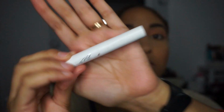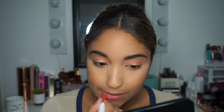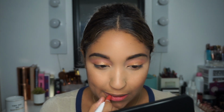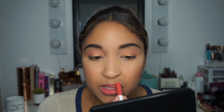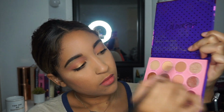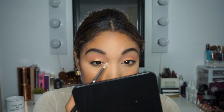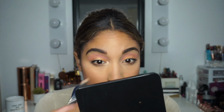So then I'm taking the shade here from Colourpop's Blotted Lip. This is the original Blotted Lip, and I think this is in the shade Sucker. And then as always, I'm taking my Tarte Gifted mascara, and this is what it looks like. And then I'm taking the Oracle shade and the shade called Cream, and I'm going to apply that onto the inner corner of my eye to really make it pop.